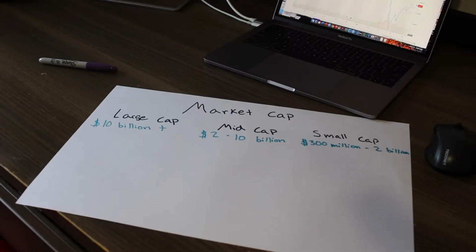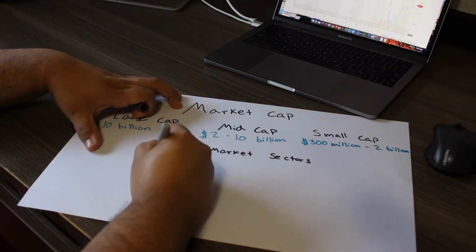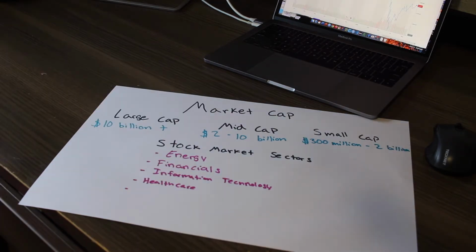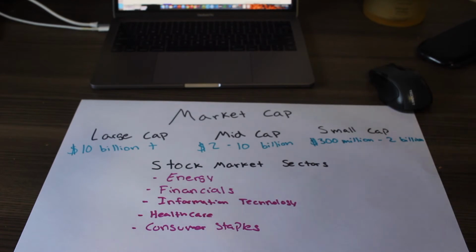Secondly, what I want you guys to be familiar with is the different sectors within the stock market. So a few sectors we'll be looking at are energy, financials, information technology, healthcare, and consumer staples. So these are two things I want you guys to focus on. The market cap shows how big a company is, and the sector shows the category that it's under. One thing to note is that different sectors do better or worse than others during certain economic conditions. So always know what type of cycle we're in in order to invest fully and properly.